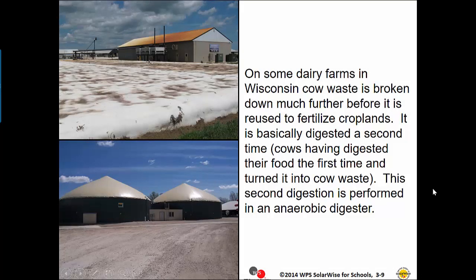On some dairy farms in Wisconsin, cow waste is broken down much further before it is reused to fertilize croplands. It is basically digested a second time, cows having digested their food the first time and turned it into cow waste. This second digestion is performed in an anaerobic digester.